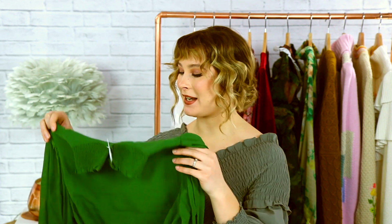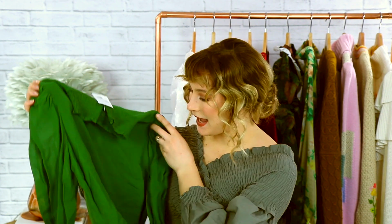This is the long sleeve mini dress in green, size 10 from Reformation, and this is $278. Definitely a higher price tag for a dress, but I love the sustainable dresses, and if it's one that I find myself being able to wear a lot, I do invest in them.